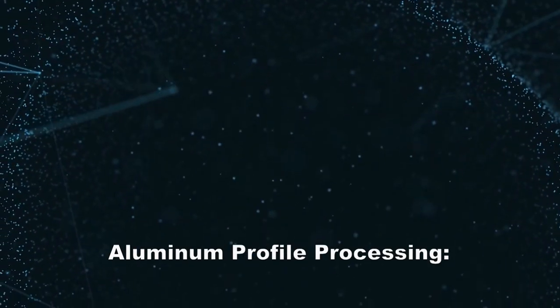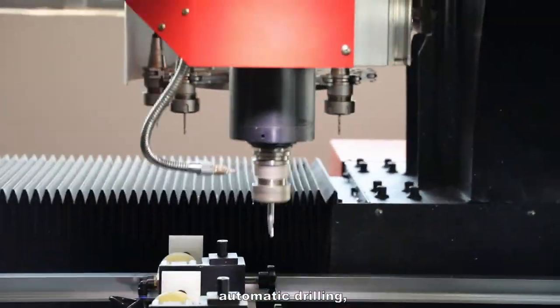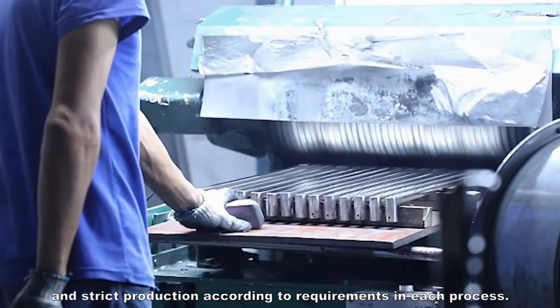Profile processing involves automatic cutting of raw materials, automatic drilling, and automatic polishing, with strict production according to requirements in each process.